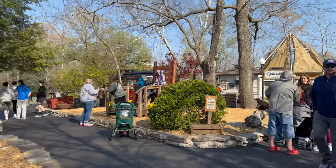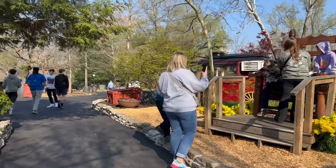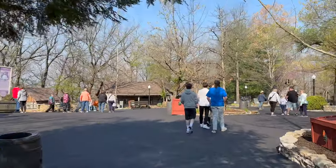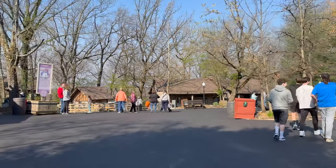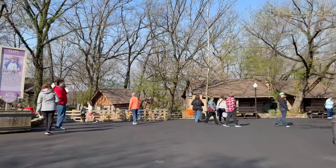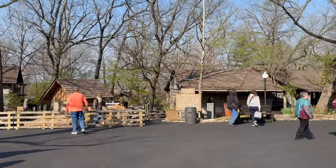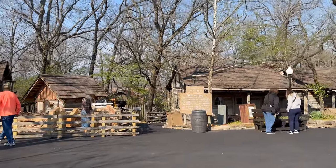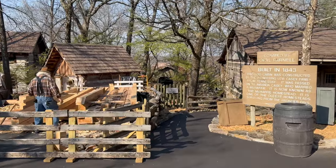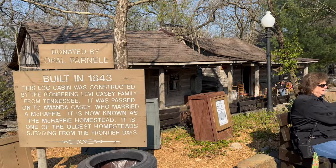Cute little photo op here to the right if you want to pose in that giant chair. But we're going to walk right on past that and take a look at some of the historic buildings that have been relocated here to Silver Dollar City's Main Street. Some log cabins and other buildings from around the Ozarks that are collected here now for your enjoyment and at least kind of setting the tone for this old 19th century theme park.